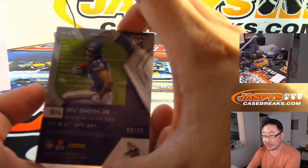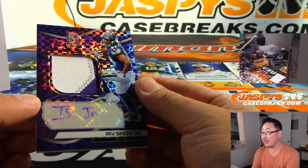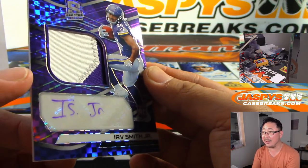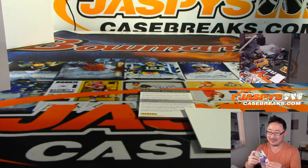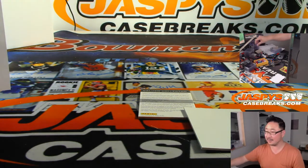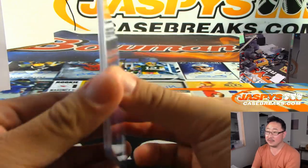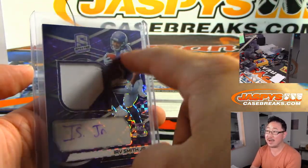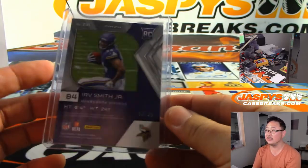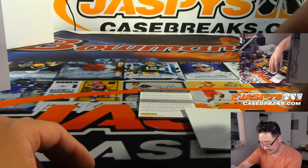And we got Irv Smith Jr. 3 out of 25. Two-color patch and autograph. I feel like Irv Smith is starting to mail it in. Look at that. We've seen better autographs from him. Vikings. Dulcie with the Vikings. It's DeKalen. Oh, okay. That's kind of a cool name. I'm into that. I'm into the parallel colors that match the team. That's what I'm into. That's 3 out of 35, once again, for Dulcie and the Vikings.